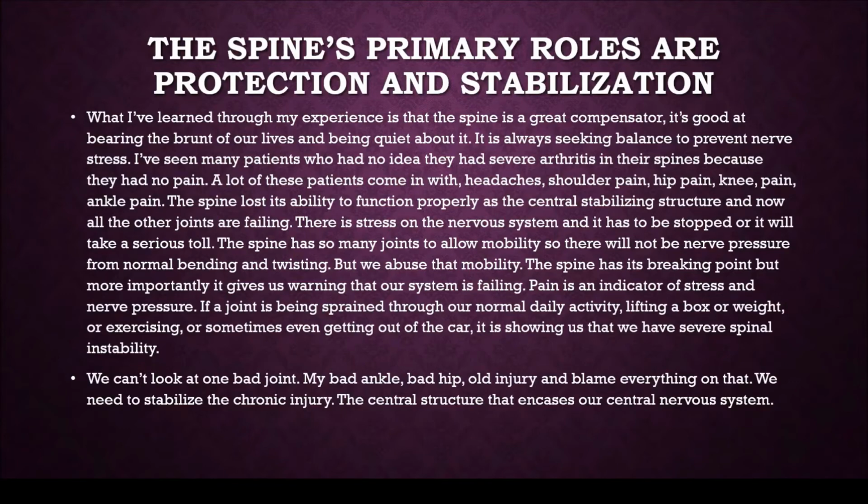And pain is an indicator of stress and nerve pressure. So if a joint is being sprained through normal daily activity, like lifting a box or a weight or exercising, or sometimes it's even getting out of the car or sleeping wrong, it's showing us that we have severe spinal instability. The spinal instability puts that joint right to that breaking point, that a simple movement causes it to sprain. You're in pain, you need to go to the chiropractor.